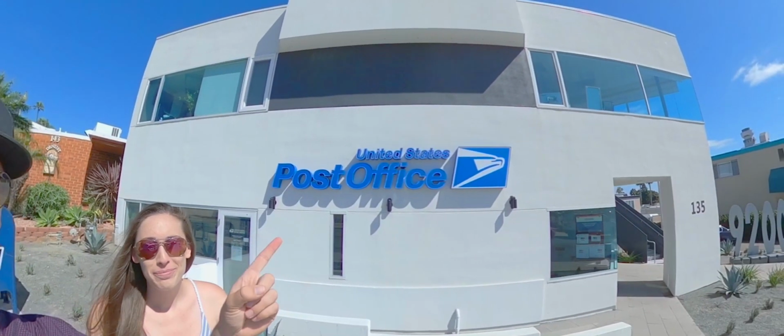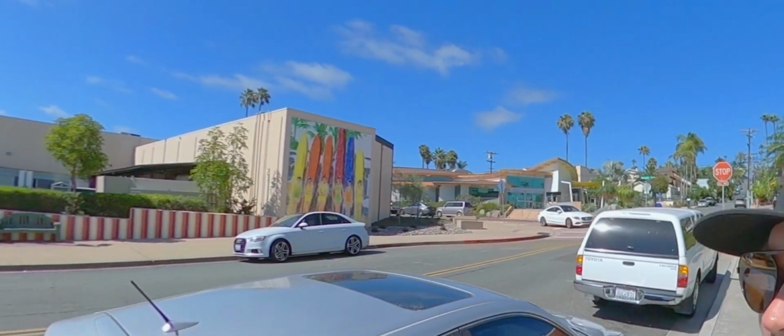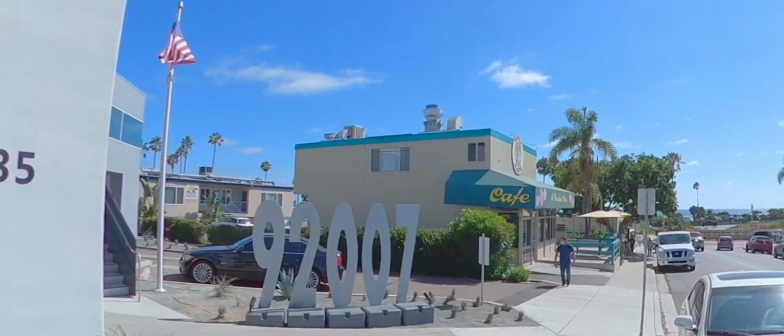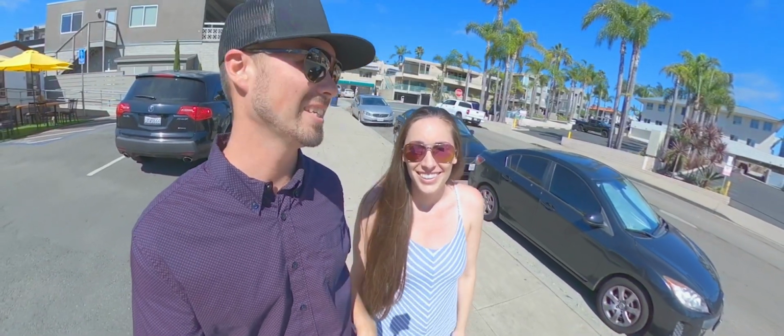All right, as you can see, Cardiff is home to the nicest post office ever. No, but on a serious note, you see some awesome murals in a lot of these coastal towns, something I don't think I've mentioned yet. And right in front of me, we have Pipes Cafe, a super popular local spot with some great burgers and whatnot. I'm going to let Morgan talk a little about this one because these are two of her favorite things.